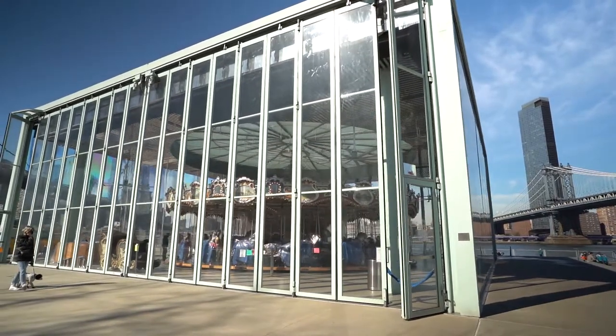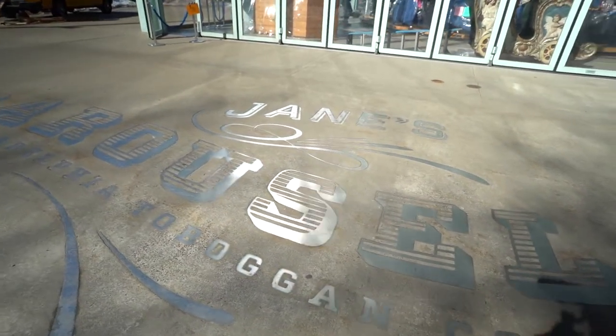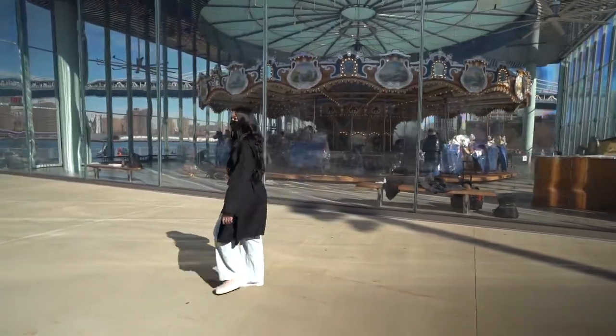The second location is Jane's Carousel, which is just straight ahead from the Time Out Market. I have never seen a carousel out in the open before. The colors are so cute and it just screams fun and whimsical.